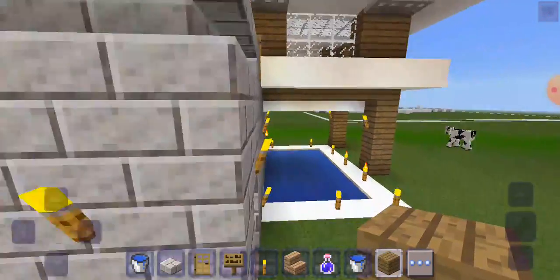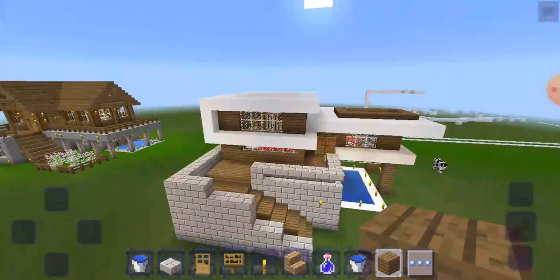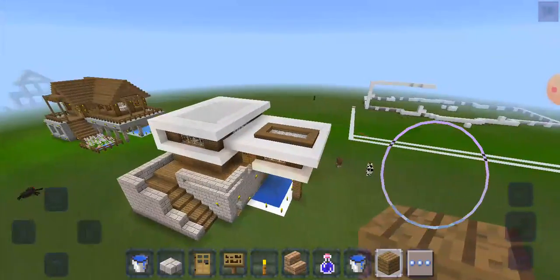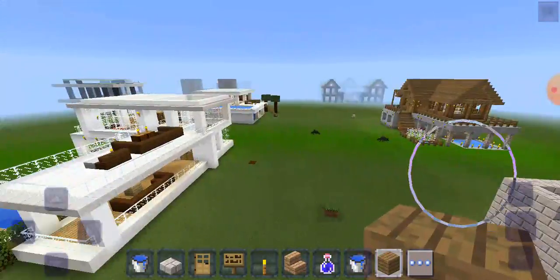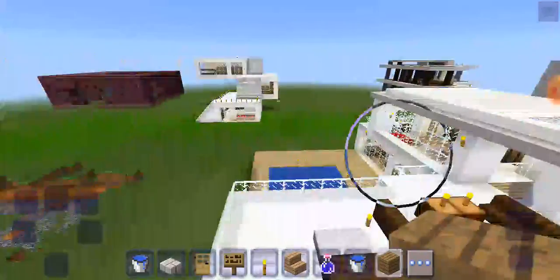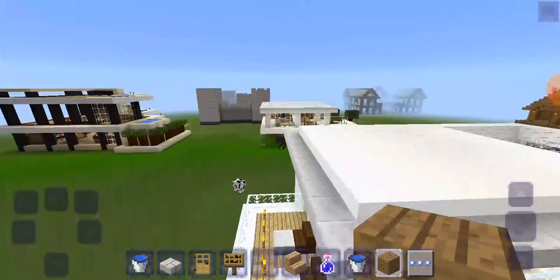So okay guys, this is also what I built. I finished building it. And then I'll show you right now. I built no houses.